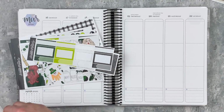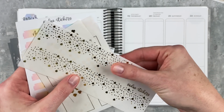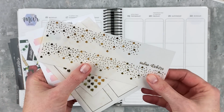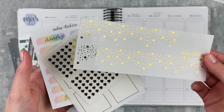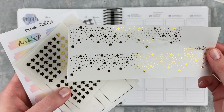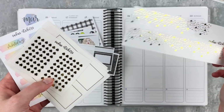Now I do have some foiled goodies to add to this spread because I need some sparkle in my life and some shine. So I've got these from Sadie Stickers. These were a $2 Tuesday. They look so cute. I kind of lifted it up and put it over the gingham. I think it'll look all right.